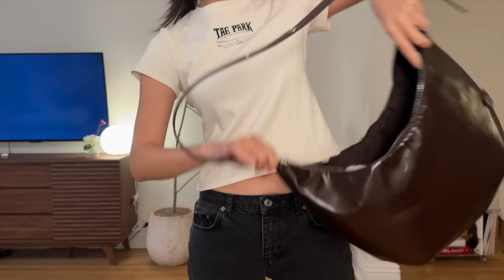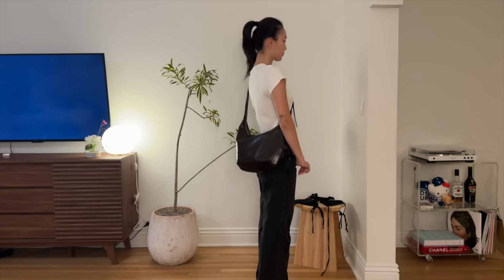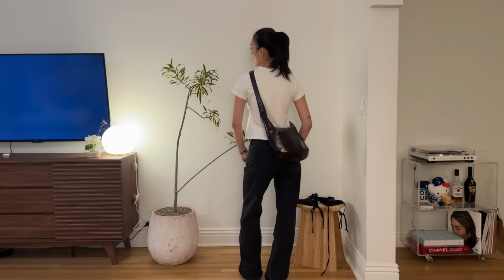Oh, and I also wanted the strap to be kind of thick because without the thicker strap, your shoulder will be hurting with a bag of this size. I'm going to Japan and Korea with my best friend in a month and I will be taking this bag with me, and I think it's going to look so perfect with my traveling outfits.